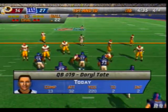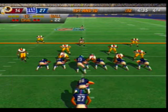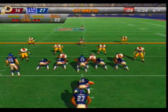Ball on the 22-yard line. Watch the play. The backs are lined up in an eye. Jansen sends a man in motion.